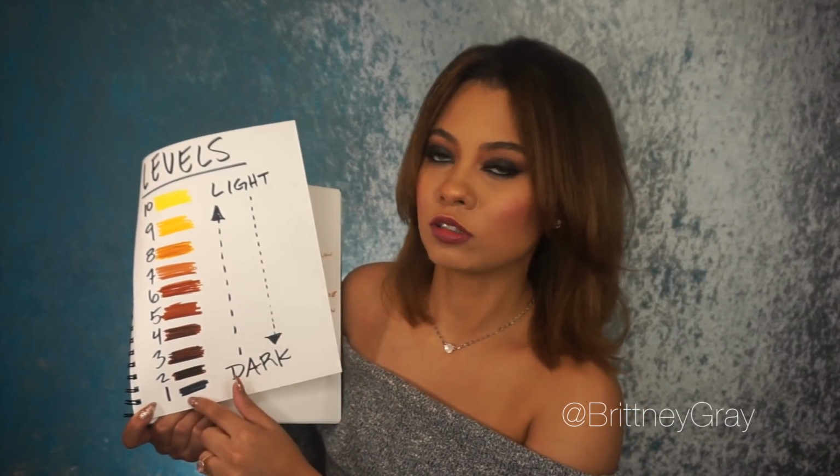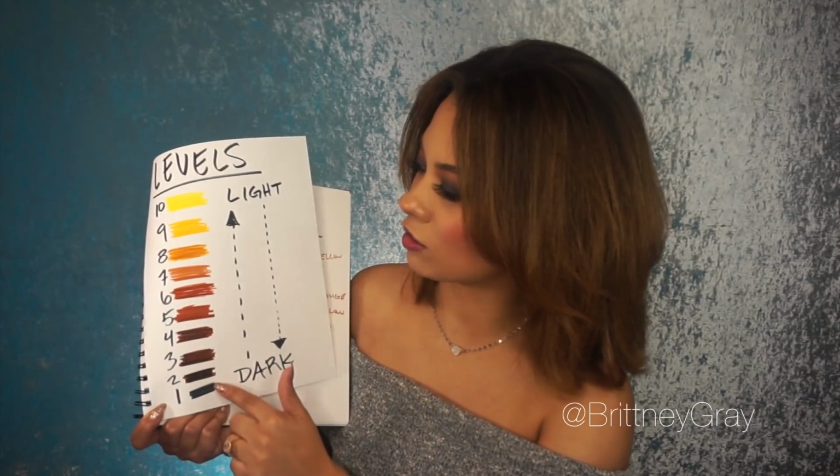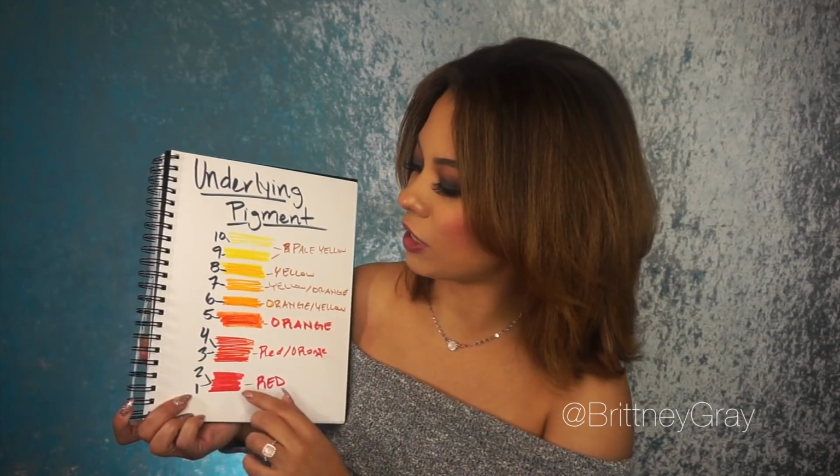Okay guys, let's discuss underlying pigment. So you may have heard hairdressers throw this term around, like what is the underlying pigment? And you're probably wondering, what is the underlying pigment? Like literally, what does that mean? We discussed level. So these are natural hair colors, 1 through 10. Underlying pigment, 1 through 10, is showing the underlying pigment.